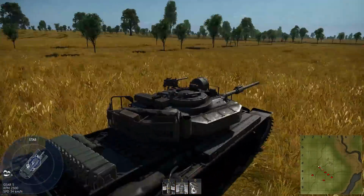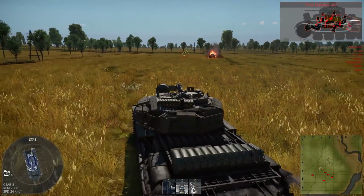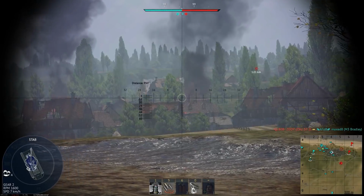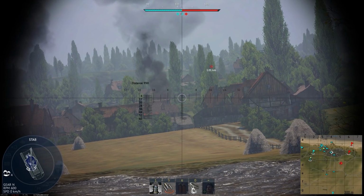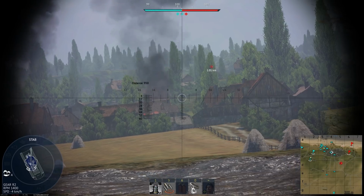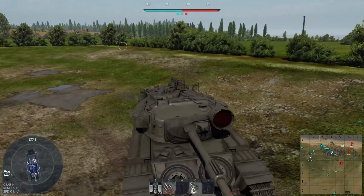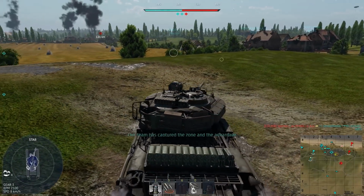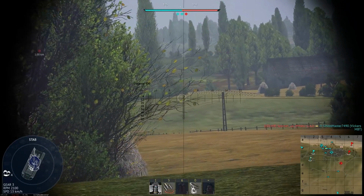Alright, let's jump into some gameplay real quick here. Alright, we've entered into a match, and hopefully this goes all too well. The enemy have just capped C. I've just spawned in. It must be a late spawn match. It's okay. This thing doesn't have a laser rangefinder, so I'm just sort of relying on the old hold your key button down to range find.